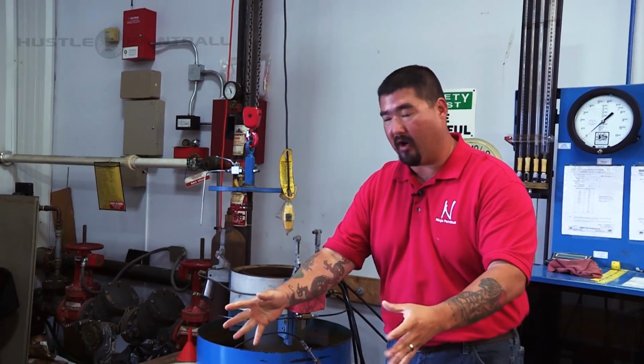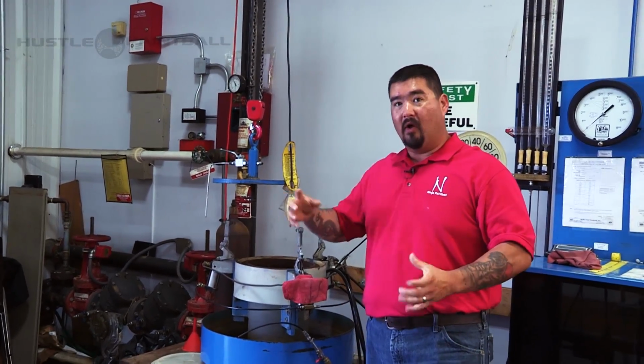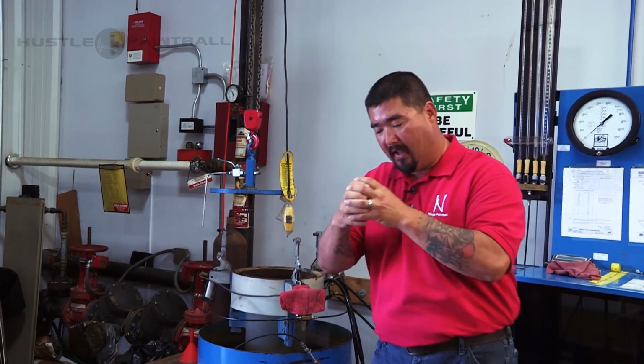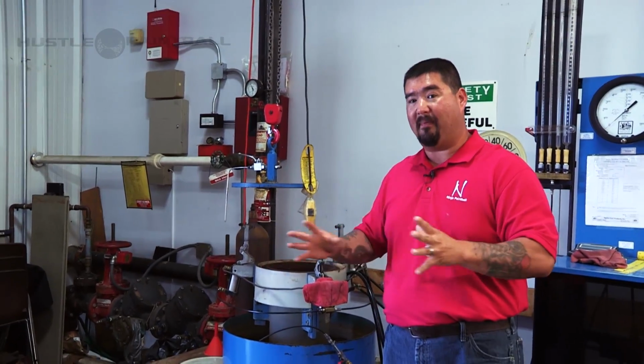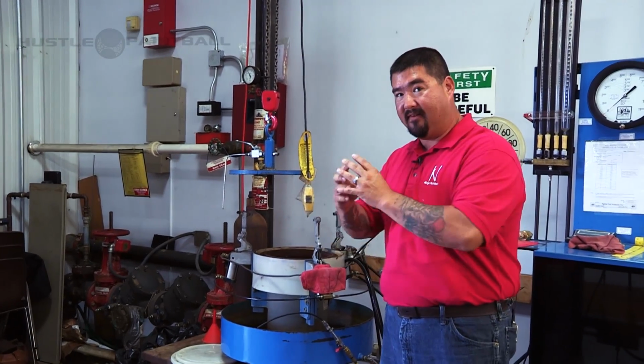It just dissipates very quickly. Two, the only way to know if a tank is safe is to expand it. When you add pressure to any vessel, it expands. When it expands, it displaces water.